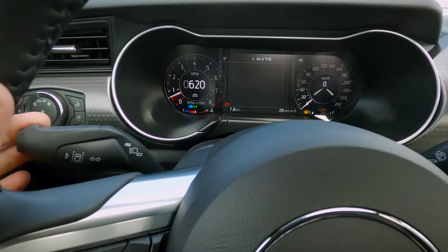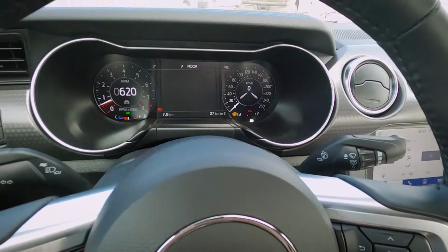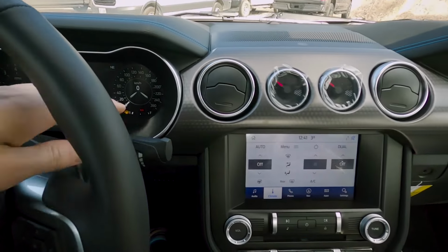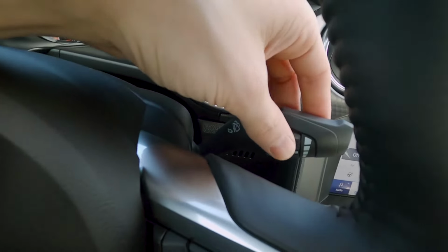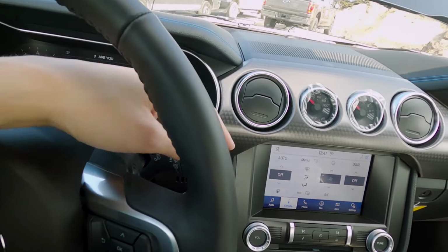And then from there, we've got the ability to turn our high beams on or off as necessary. Along the right-hand side, this one does have the rain sensing wipers, but we've got the ability to easily adjust the speed of the wipers there. We can pull in towards us in order to get those wipers going as well.